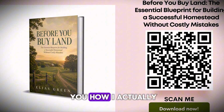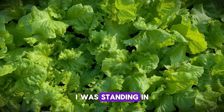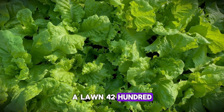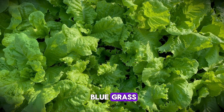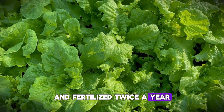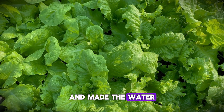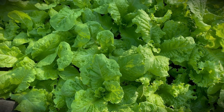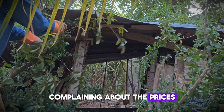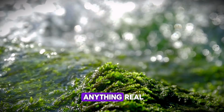Now, let me tell you how I actually built this on my own lot. 3 years ago, I was standing in a lawn, not a garden. A lawn. 4,200 square feet of Kentucky bluegrass that I mowed every Saturday and fertilized twice a year with a bag of fertilizer that cost $38 and made the water bill jump every July. I was buying our vegetables at the grocery store, complaining about the prices, and convinced I needed to move to the country before we could grow anything real.